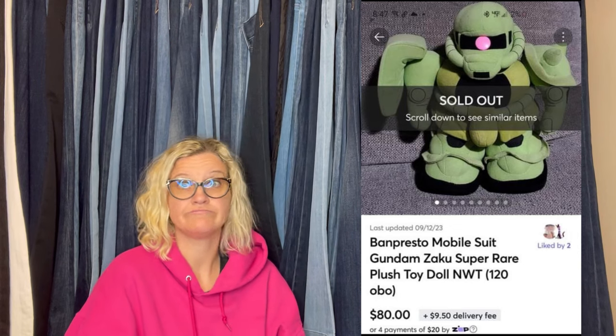Stuffed dolls. Wow. Paid a dollar, took an offer 3 days later. It is a Banpresto Mobile Suit Gundam Zaku Super Rare Plush Toy Doll. Never seen this one either. $80. Looks like that one sold on Mercari.